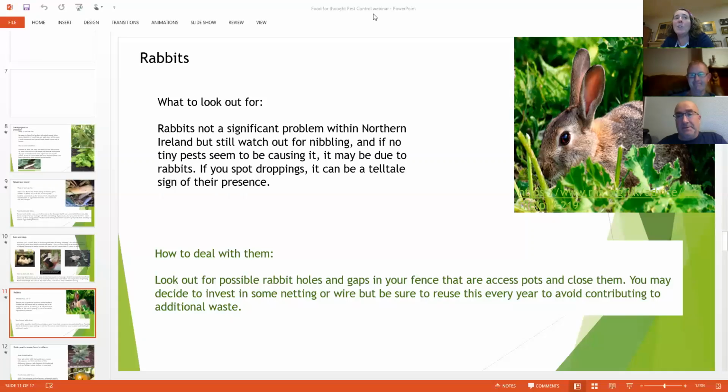Sure. I think the thing to watch as well with rabbits, or indeed hares if you have them, is that they can eat the bark off your apple trees if you have some. So if you look out for that, what we did here was use a bit of shoring pipe, and just split it down and put it round, and that kind of protects the trunk of your apple tree too.